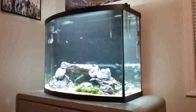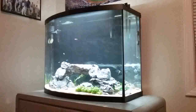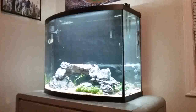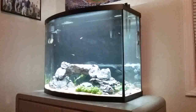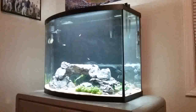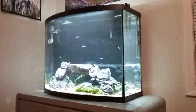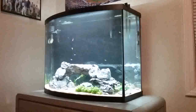And then I switched to a 2 gallon, which was a little bit better. Had a light on it, I had decor in there, and it lived for another 2.5 years. So my betta lived for like 3.5 years, which was pretty good, I guess you could say, for a betta fish, or really for a beginner. Not many beginners could say they've kept their first fish alive for almost 4 years. So that's a quick little story on my first fish.